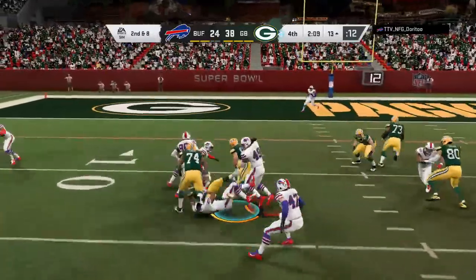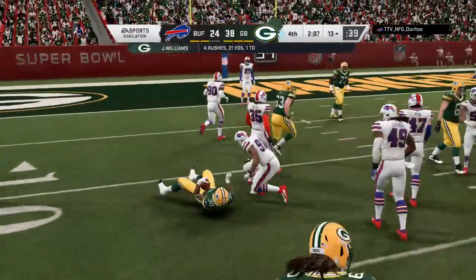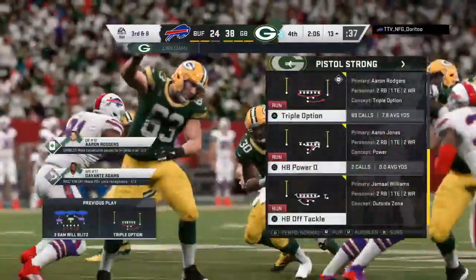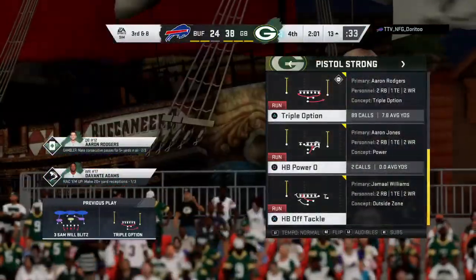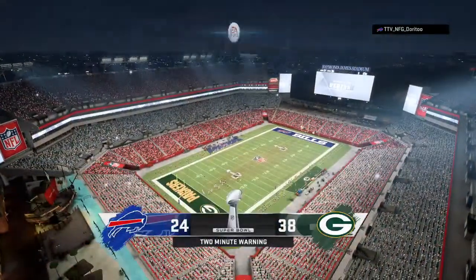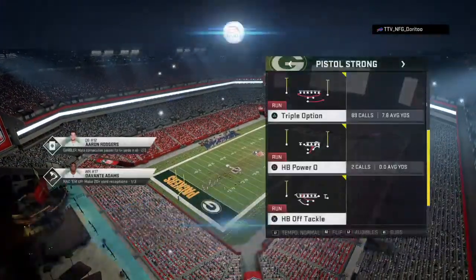On second down, it's Williams. And they get to him quickly here as he's stopped right around the 13. Back-to-back one-yard runs here, so that leaves him with a 3rd down and 8. Super Bowl 55 down to the final 2 minutes.